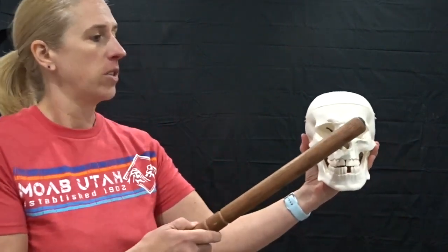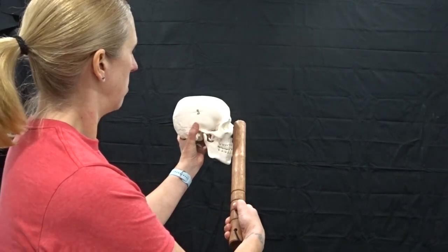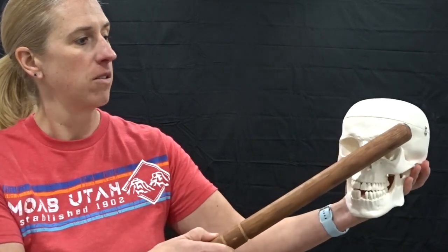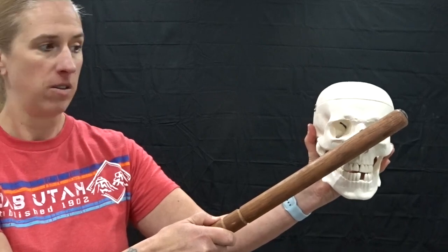Now, she was also hit straight on. We know this because there was no damage to her left eye socket up here, and there was no damage to her lower right cheek or jaw. So the weapon had to connect with her nose, essentially straight on.